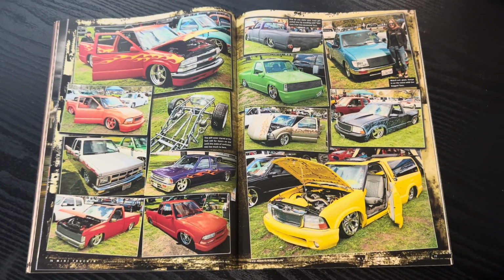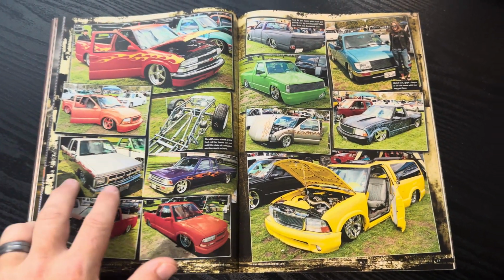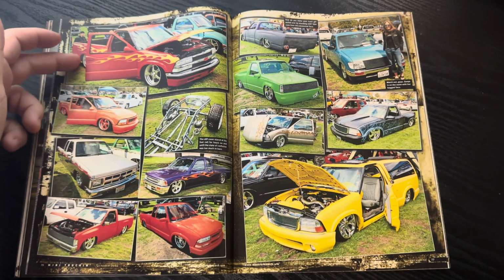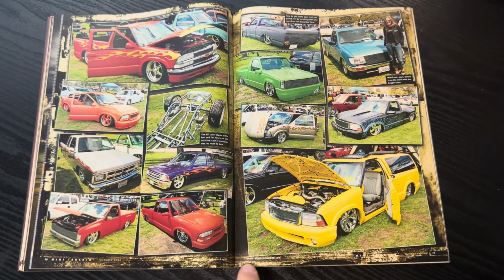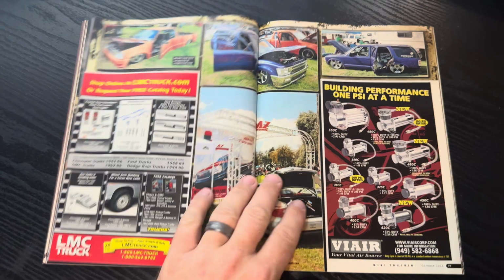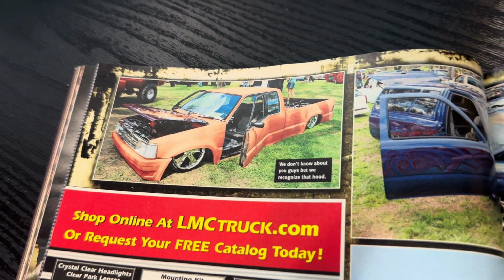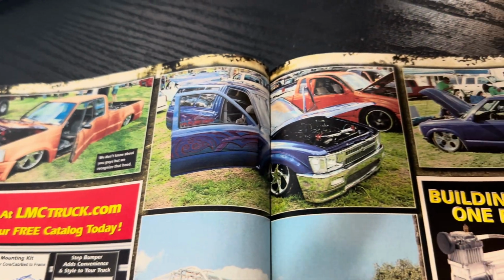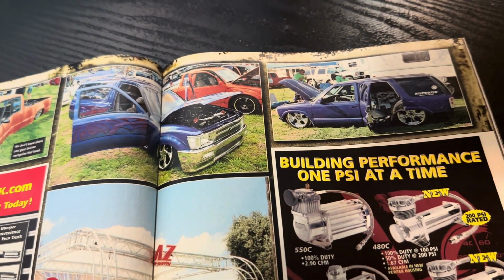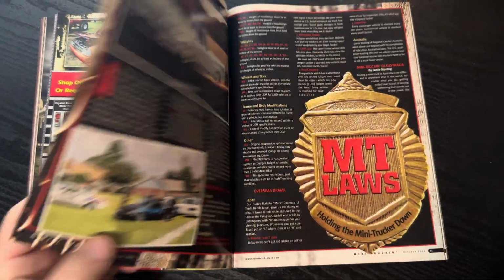This show coverage to me was great because you had a mix of mostly these a little bit smaller photos so you could fit more in there. You have a couple of larger photos, but then also you got this nice background. So it's not just a very, you know, boring show coverage, if you will. This thing was always super cool. You definitely had just kind of an eye-appealing layout, if that makes sense.